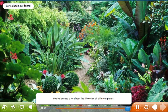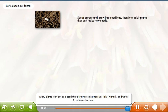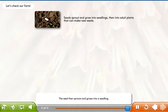Great job! You've learned a lot about the life cycles of different plants. Let's review the main ideas from the lesson. Many plants start out as a seed that germinates as it receives light, warmth, and water from its environment. The seed then sprouts and grows into a seedling. A seedling grows into an adult plant. The adult plant will be able to reproduce to make other new plants.